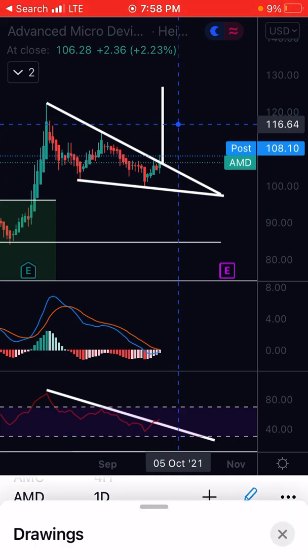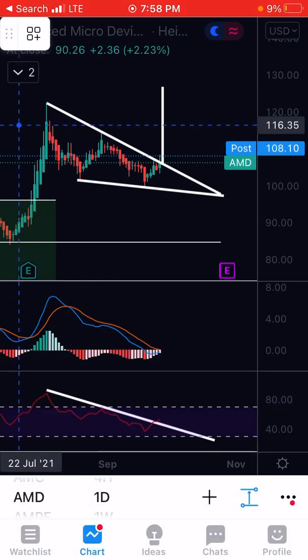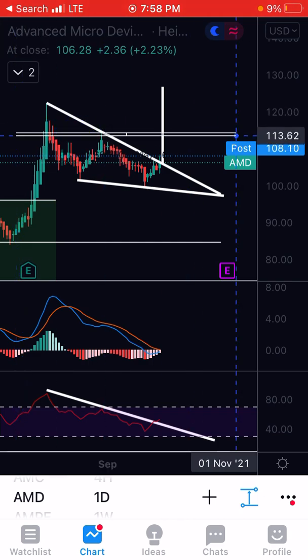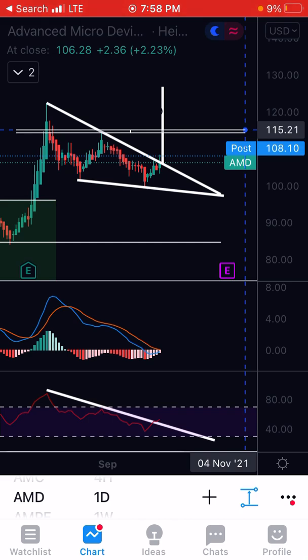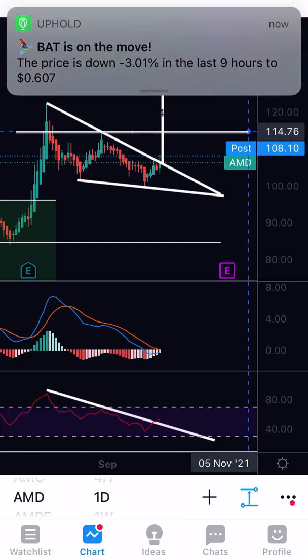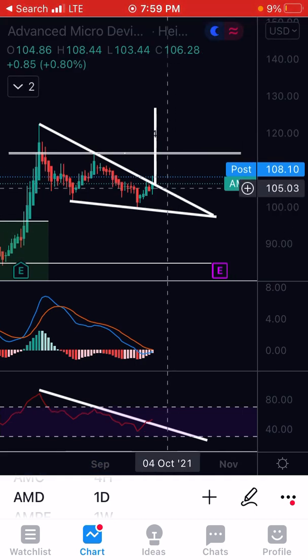I mean, I don't know if I'd want to say it's roughly right about here would be your W neckline, which is right around 114. Yeah, 114. So what we want to see, because right now we're breaking out.